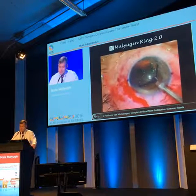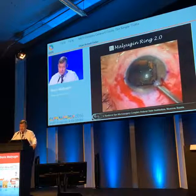So we need to expand this pupil, we need to insert the ring and to expose this capsulotomy.